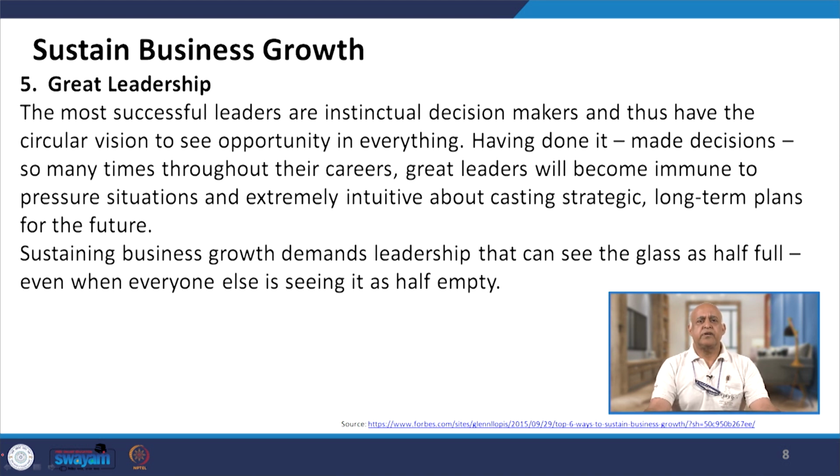This consideration, making the situation pressure free or minimum pressure, I understand that in an organization it will never be pressure free. But in the ideal situation where it is pressure free, you want your employees to be more innovative. For this purpose, sustainable business growth demands leaders that can see the glass as half full even when everything else is seeing it as half empty.